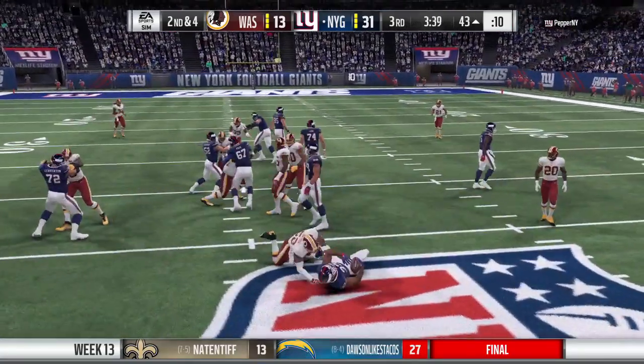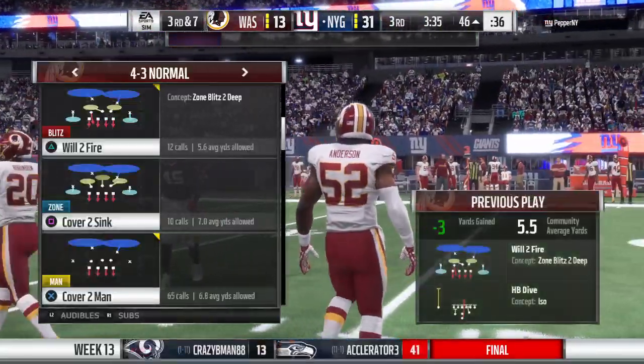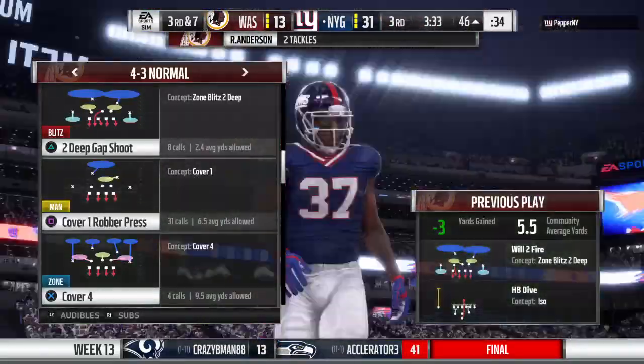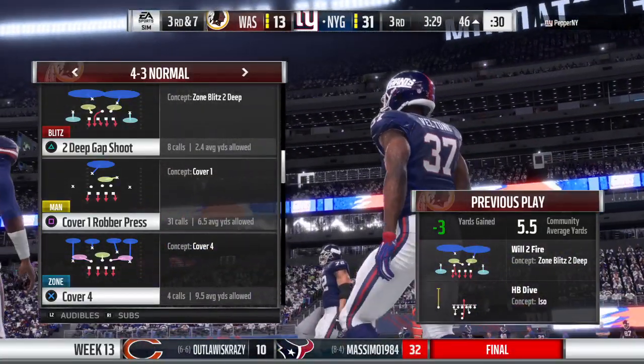And he'll give it here to his running back. And this one goes nowhere. Losing yardage on the play, back at the 46. That'll set him back with a loss of 3 on the play. And it'll be 3rd down.